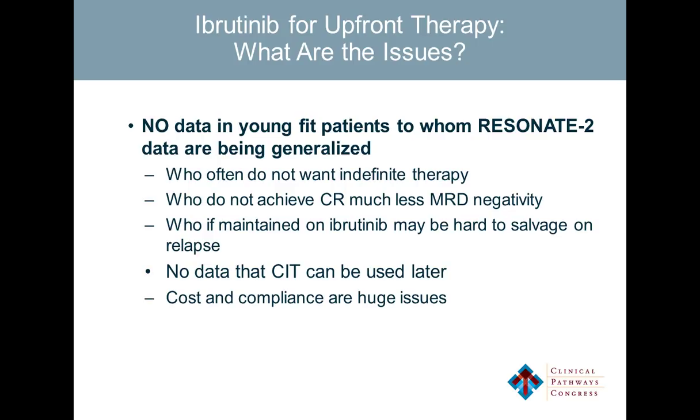And so in addition to what I've mentioned about RESONATE-2, again, just to highlight that we have no data on ibrutinib for upfront therapy of young, fit patients yet. There are 2 randomized trials ongoing comparing ibrutinib rituximab to FCR, but neither of them have reported out any data yet. And some of the features that conflict with going on continuous single-agent ibrutinib for all of our patients actually include that patients often don't want indefinite therapy initially. They don't achieve complete remission, which is appealing because your disease is gone. Even if it will come back eventually, it's still gone then.